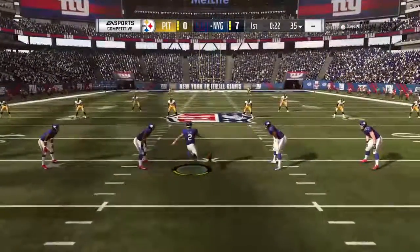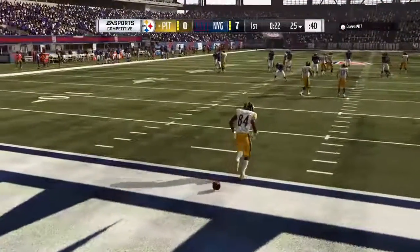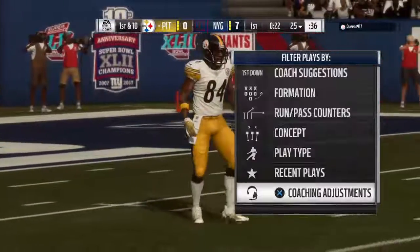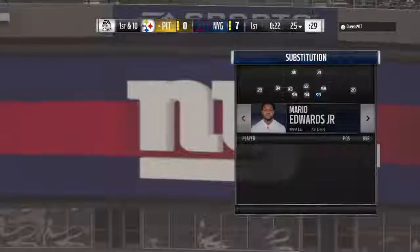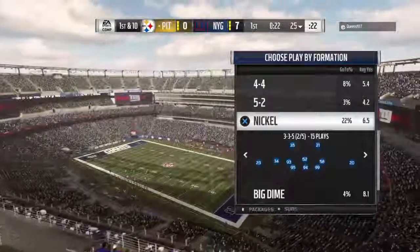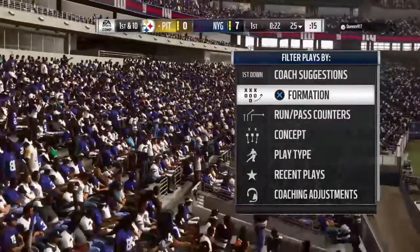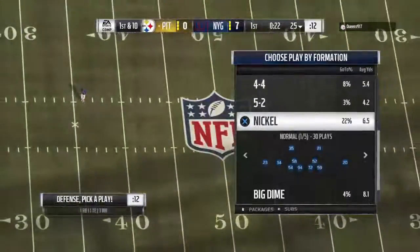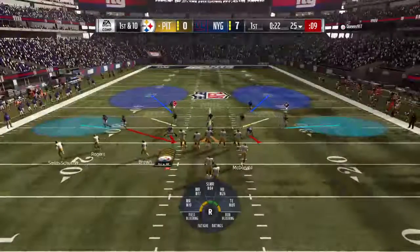Rosas now to kick this one away. This fielded a few yards into the end zone. And a couple yards deep, he'll go to a knee. He won't return it. And he'll take it out to the 25. Big Ben and the Steelers with a 1st and 10 at their own 25-yard line.